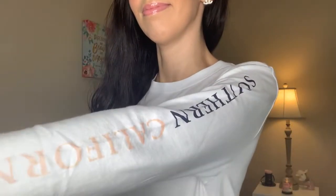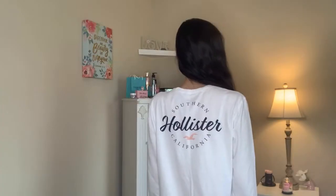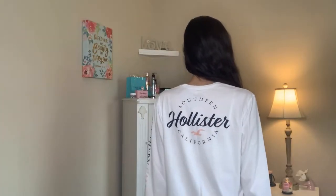So the first 3 items I got are from Hollister, and the first one I'm showing you guys is this white long sleeve shirt that says Hollister. Right here on the side, around in a circle, it says Southern California. Then in the back here, nice and big, it says the same thing. I just love these navy blue and baby pink colors together. It's so pretty. Also, down the sleeve, it says Southern California.